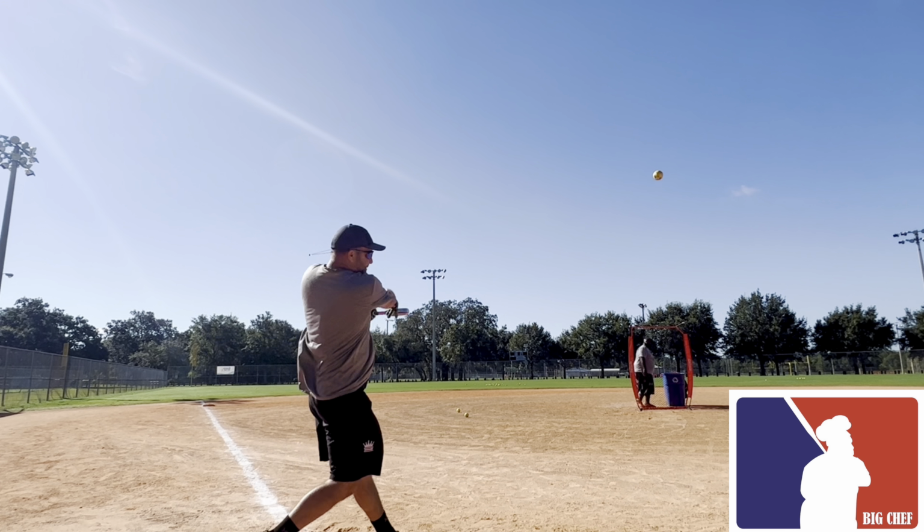The sound definitely changed. We're close to 45 swings, and the sound definitely changed. I'm rotating it, looking to see if that seam comes up, but I don't see anything.